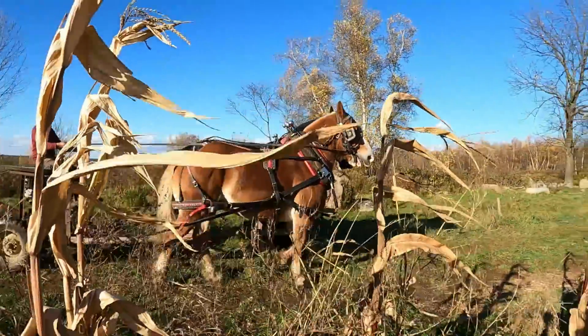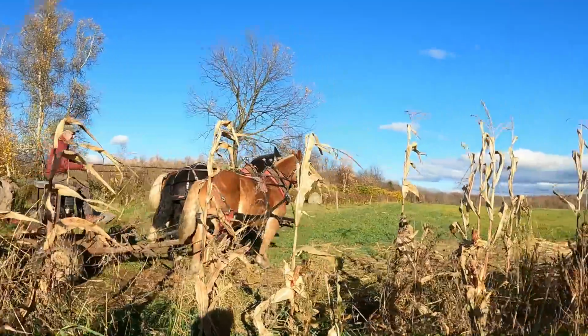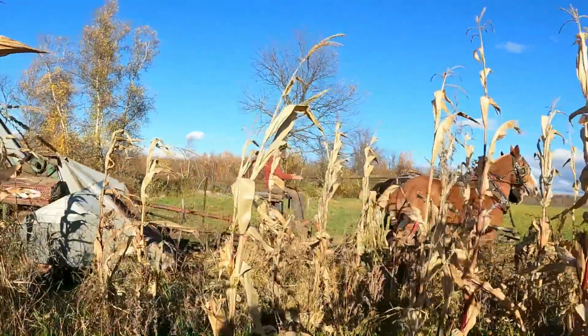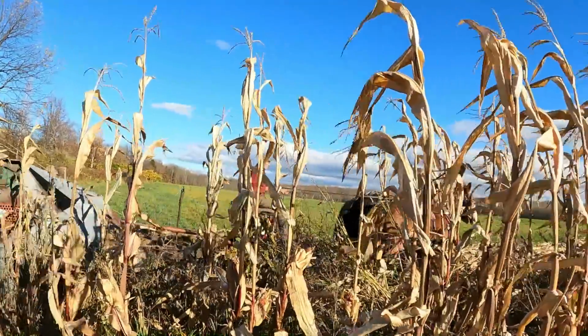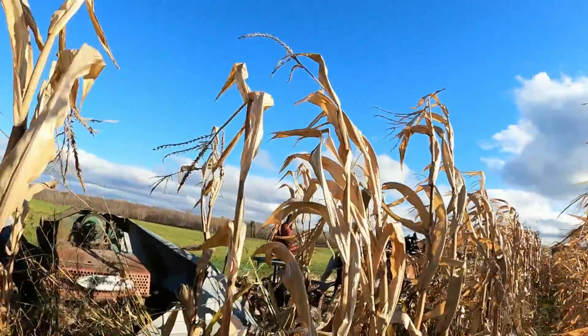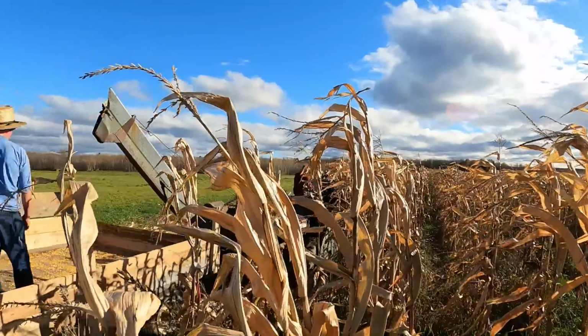Well, late in the afternoon, the sun finally came out, just like the forecasters had forecasted. We worked on the picker a little bit, did a few things to hopefully make that work a little bit better. Late in the afternoon, I told William, let's go get the horses ready and try this afternoon and see if it works. So that's what we're doing now.